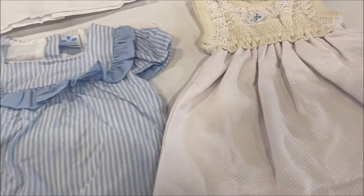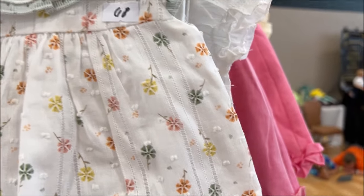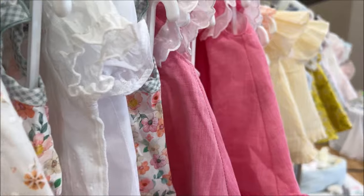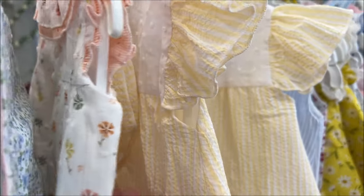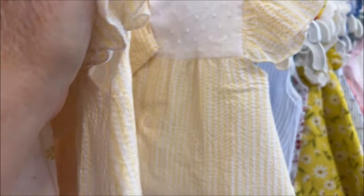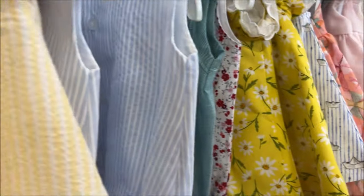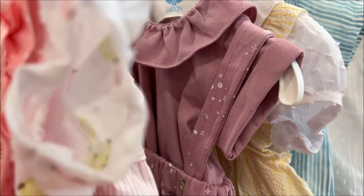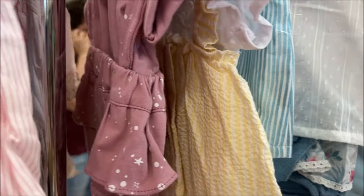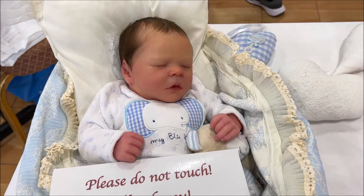Beautiful things. So pretty. And she has some lovely little dresses up here as well. Beautiful little dresses. Would you like to see? Take a peek. Oh, it has a little bonnet with it too. Cute. Wonderful. Pretty colors. Oh, this is so pretty. Oh, wow. Jackie has some amazing things.